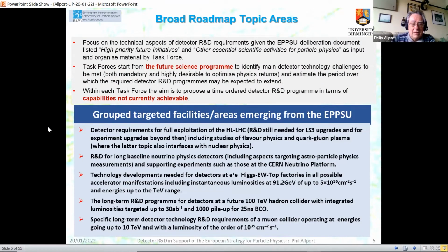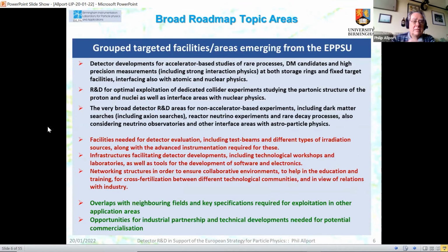Then a program to also explore the possibility of detectors for muon colliders, and then accelerator-based rare decay processes, dark matter exploration and high precision measurements, R&D for optimal exploitation of experiments studying partonic structure, so this would be interfacing with NuPECC science areas, and then the very broad range of R&D areas in non-accelerator physics, including dark matter searches, reactor neutrino experiments, and also neutrino observatories and other interface areas with astroparticle physics.